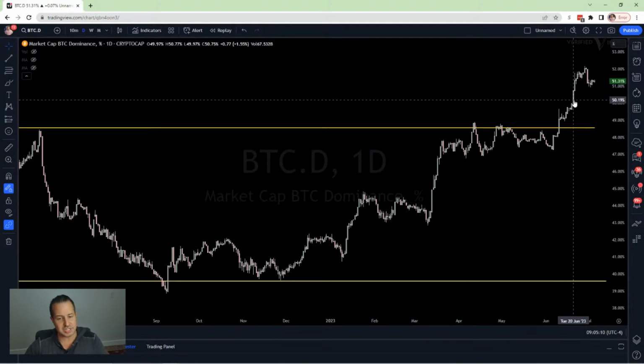And failed moves in technical analysis result in major moves in the opposite direction. So the reason why I'm bringing up that 29,800, 29,900 level is because if the bullish pattern fails here, you should expect a move to at minimum 25,000, maybe as low as 22 to 20,000 on Bitcoin, probably within a month or two.